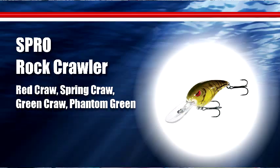Did throw a rock crawler down here and tried to just stay right on that old bank line at about 7 to 8.5 feet, and caught one doing that, and missed a couple more, just not paying attention or whatever, just didn't hook them, or they didn't hit it right. But you can catch them on a rock crawler as well.